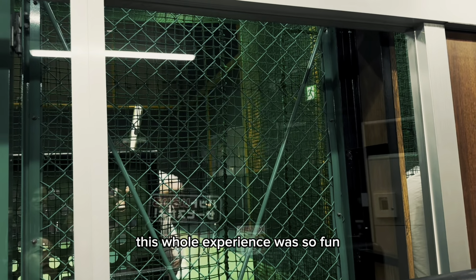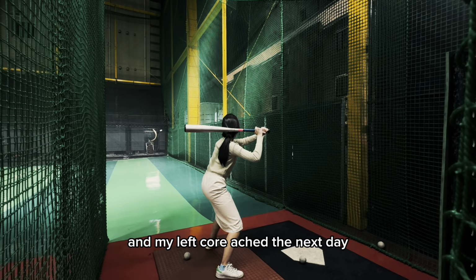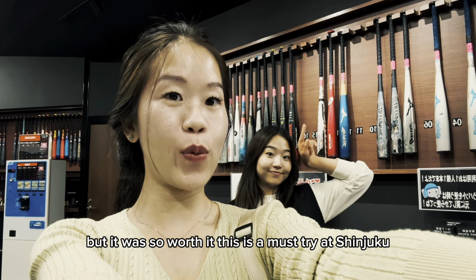This whole experience was so fun and we ended up purchasing another 3 games. And my left claw ached the next day, but it was so worth it. This is a must try at Shinjuku.